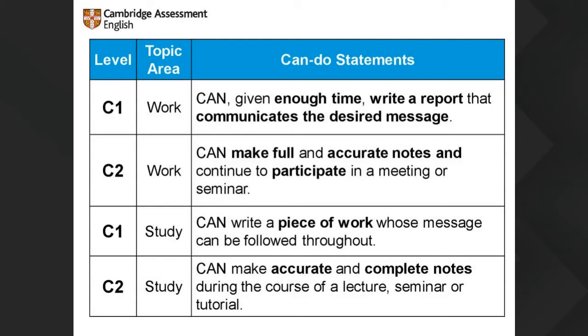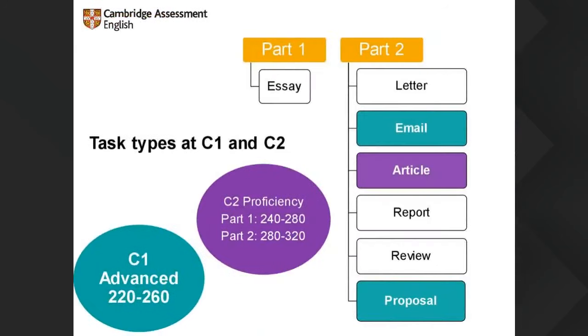Right, just a little bit of guidance, what we're sort of aiming for and what we're talking about here. So I'll have a quick look at the writing papers, the writing papers themselves. What task types feature in each paper in C1 Advanced and C2 Proficiency? Victoria, can you explain the lovely color coding on this slide?